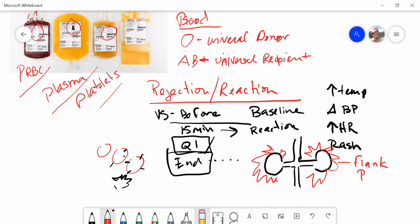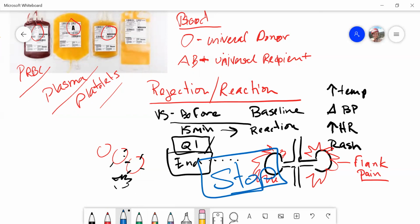And so if someone's having flank pain and you know they're getting blood, your first response should be stop it. I don't care if it's your patient, you've gone in the room to help somebody, whatever. If somebody's getting blood and all of a sudden they're having flank pain and their heart rate's starting to climb and they see a temp change, stop that transfusion. Get that stopped and then start calling for help and following your facility policies.